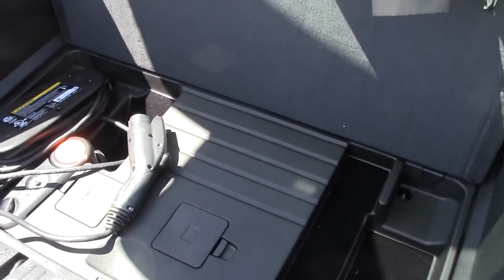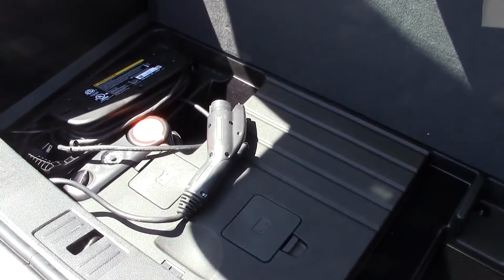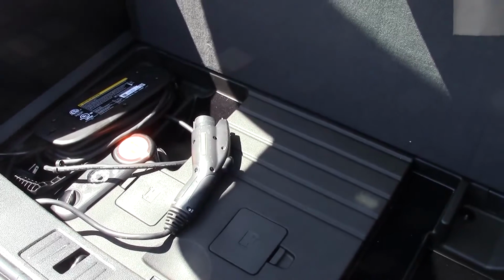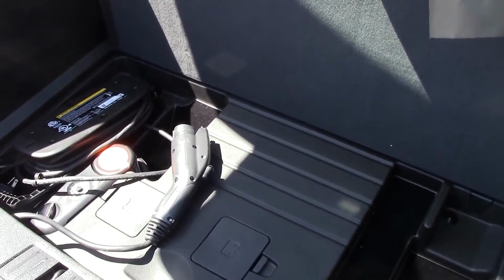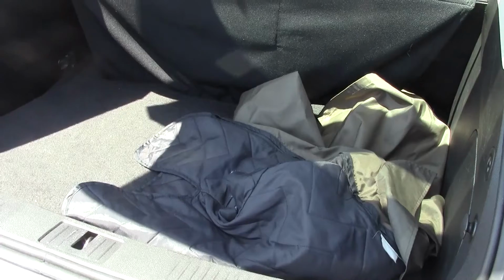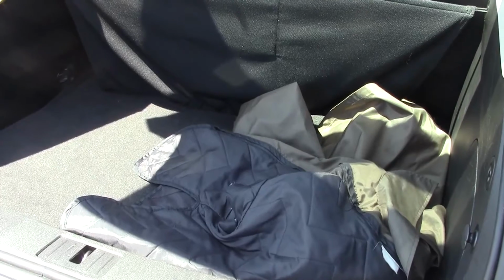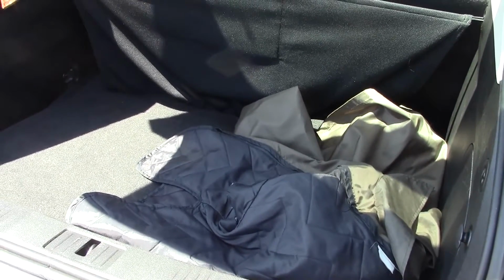Of course, as you can see, there's no room for a spare tire, just a small air compressor pump, so you don't want to be running over nails on the freeway. You also might want to get some cans of stop leak to stick in here, just in case. By the way, if you're storing any items, this is really the only useful storage area in the back here.